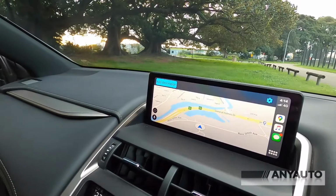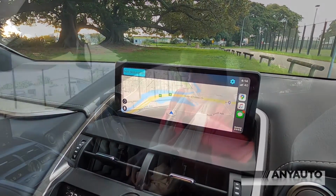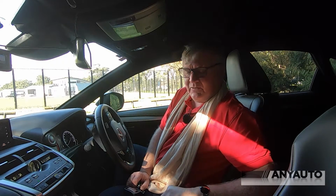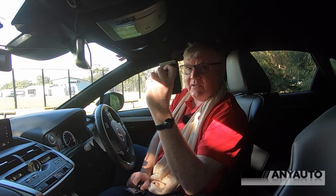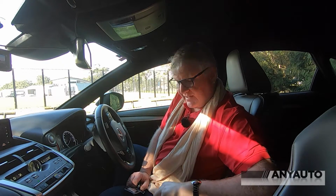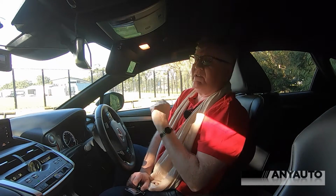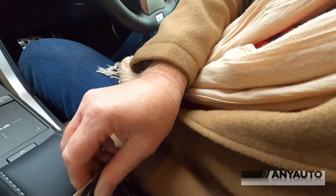Of course, this system now has CarPlay, which makes the audio system, which used to be a little bit awkward with that trackpad, very, very easy to work. But the best feature is this. Look, down here is a little mirror, so you can do your makeup. Yes, there's the one here, of course, with a tasteful cover and a light, but that is genius.